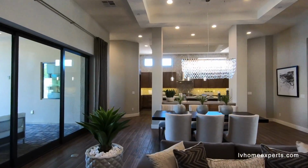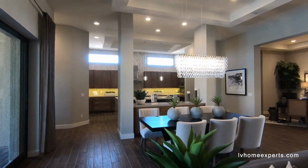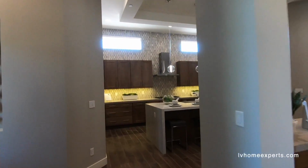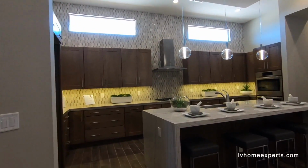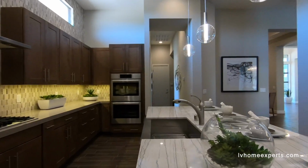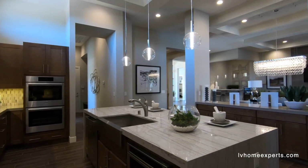Now, you can actually buy this model too as well. It is for sale at the Ridges. It's not furnished. I recently did a video on this one, and I think that one's going for about 1.2 million. So it's about $100,000 more.